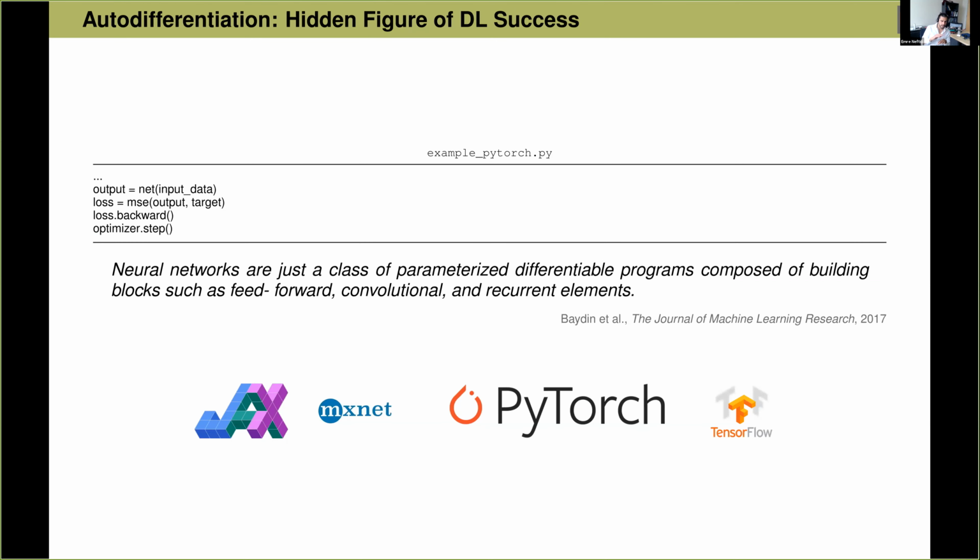And let me just take a quick detour here of how these problems are solved. What I want to say here is that automatic differentiation, which we use routinely, has actually been a little bit the hidden figure of deep learning success. It allows us to define a network and just to take the gradient across the network without worrying too much of what went inside. Right?